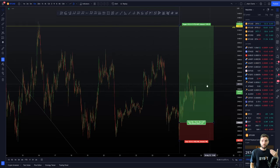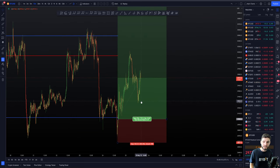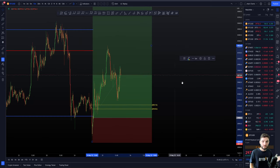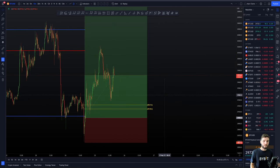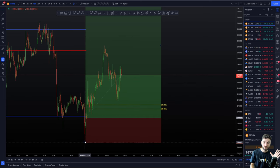Okay, so now we know we're trapped between the resistance of this point of control and the PD POC. If we obviously lose that, we can of course be looking down to this CC, but in my opinion, losing this low is weak. In my opinion, the way that I'm trading, again, I want to bring this to the education. Okay, so I got into the long. We obviously missed the stop loss here.